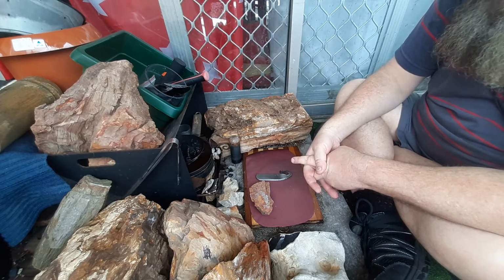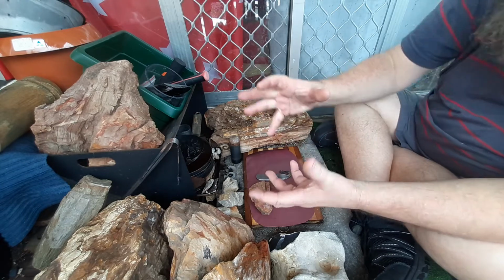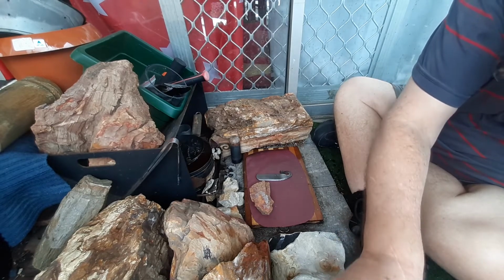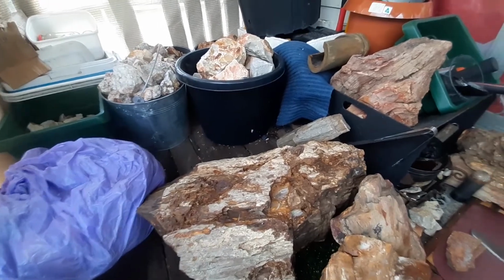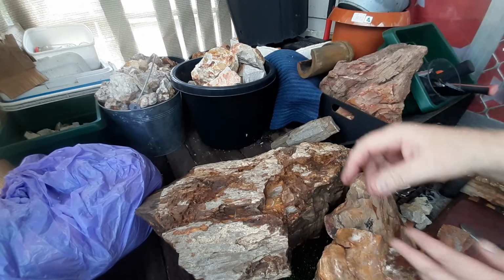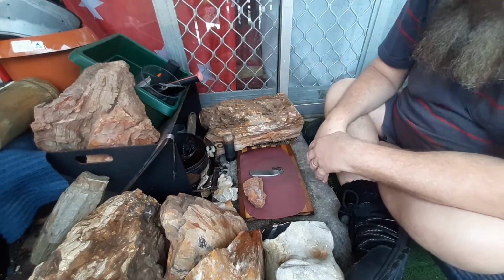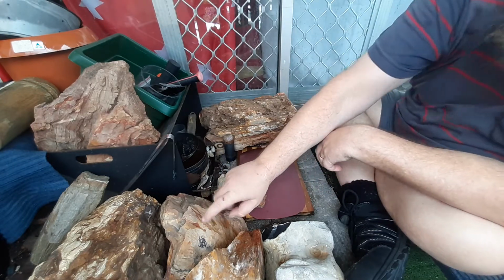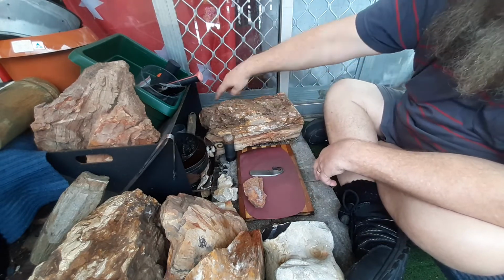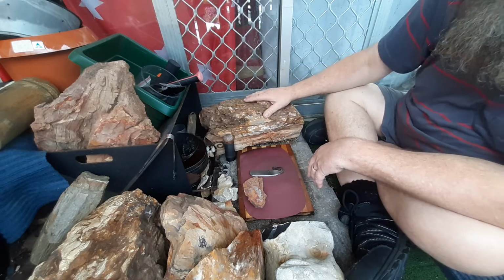But I wouldn't suggest buying it, because you can always find this stuff around. I've got rocks over there. I don't like moving the camera because it's jerky. That one there is as big as that round, and it'd weigh 5 kilos by itself, at least as big as this petrified wood, which is 5 kilos. And I've got pieces this big still downstairs that I haven't broken up that weigh 20 kilos. You can easily find pieces this big, no dramas whatsoever.